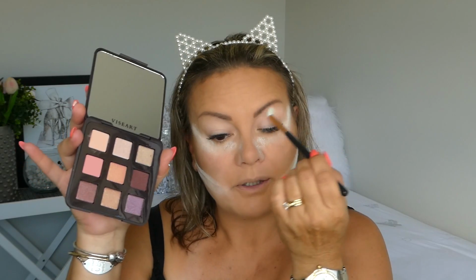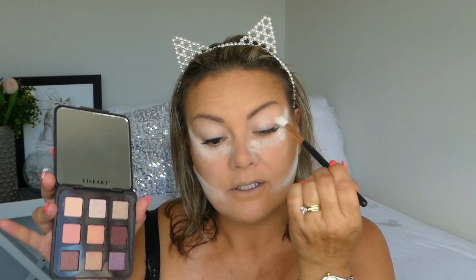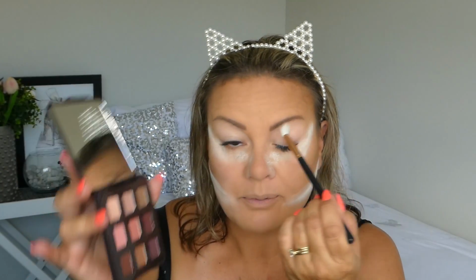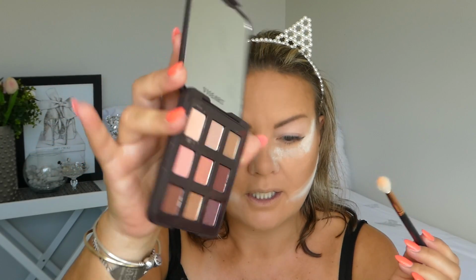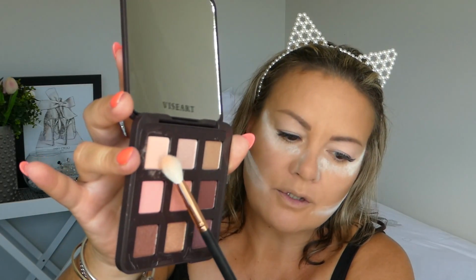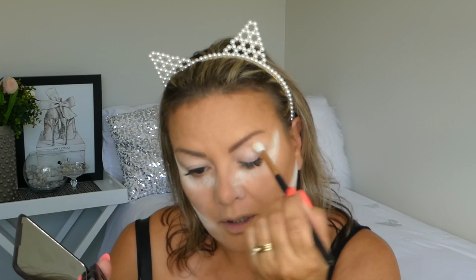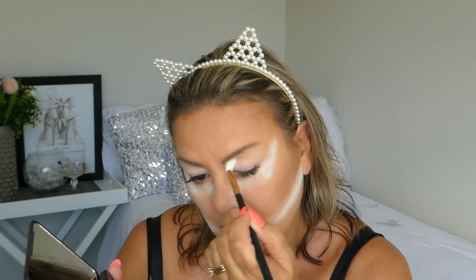These shadows would have been beautiful for a Valentine's Day look actually. Very, very girly colours. Now I'm quite surprised. This looks quite peachy in the pan, probably more peachy in the pan than it's showing on camera, but it's actually, I feel, translating quite pinkish on my lid.